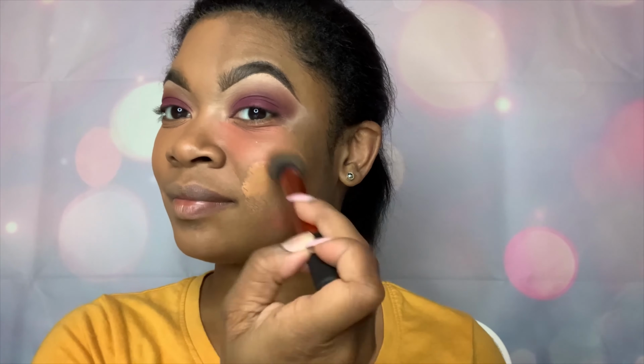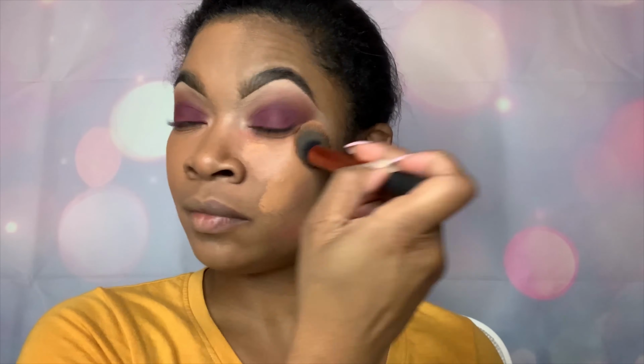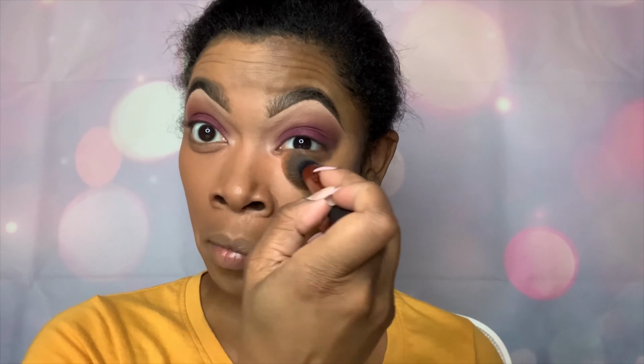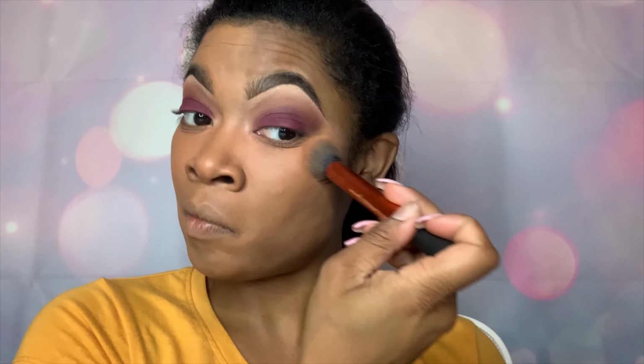There's no complaints here from me as far as the foundation. I do know that it is wintertime, so I feel like this would be more of a summertime shade for me. I don't think it will work during the wintertime for me, of course, because during the seasons, your skin does change colors. So I am more on the brighter yellow side during the summer. I'm sorry, I lied. During the wintertime, and then, of course, during the summertime, I'm more on the tan side. So winter for me is like a toffee, and then summer for me is like a caramel. But I'm pretty much doing the same thing.